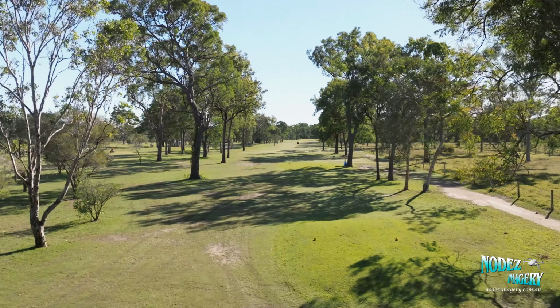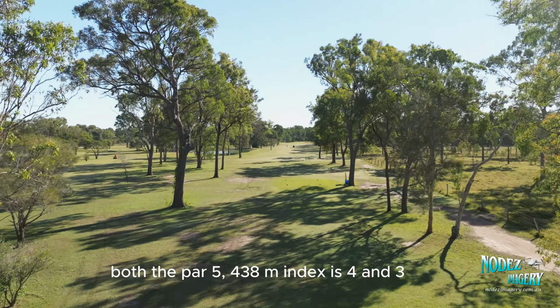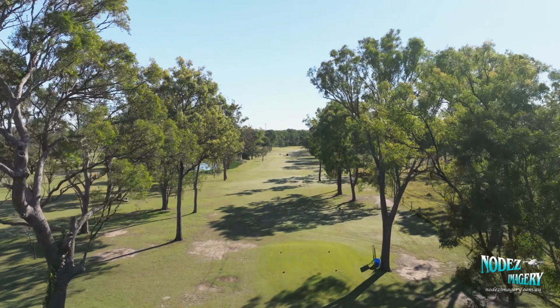The 5th and 14th tees are shared for the women. Both are par 5, 438 metres, index 4 and 3.